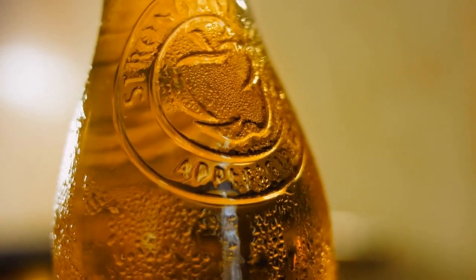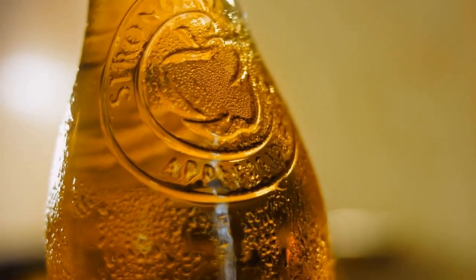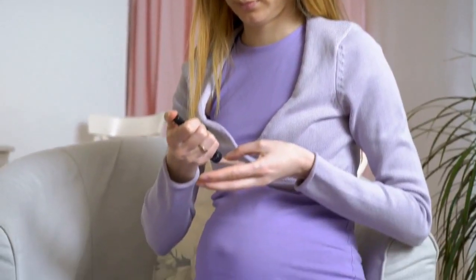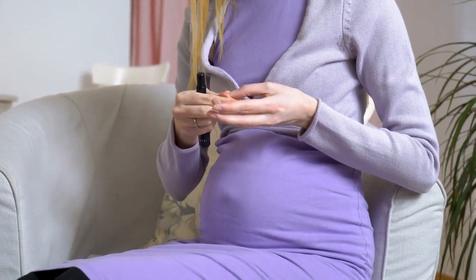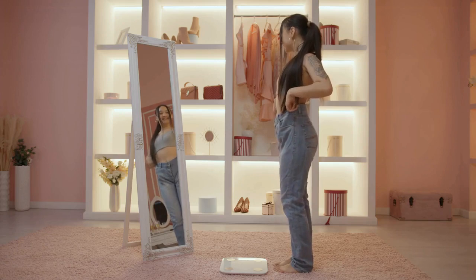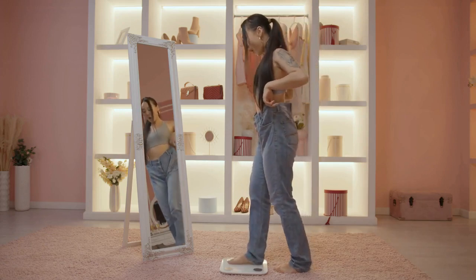8 Apple cider vinegar home remedies. 1. To decrease blood sugar. Apple cider vinegar is alleged to assist people with diabetes control their blood sugar levels. 2. To assist you feel full. Apple cider vinegar is endorsed as a weight reduction aid.